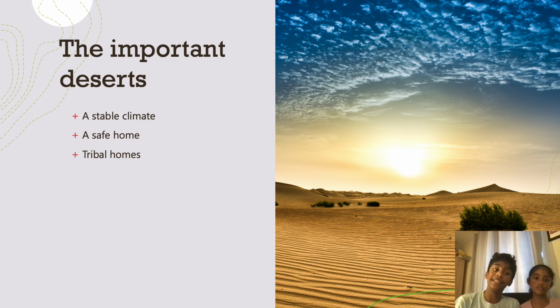The important deserts. So deserts are actually very important for a stable climate, a safe home for animals, and for tribes. There are many tribes in the Saharan desert in Africa, and they live in the desert. And there are also some other people that live in the desert, for example in the Middle East, where there are lots of camels that they keep. You can survive in the deserts. It's just really hard.